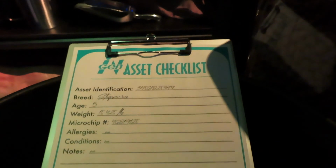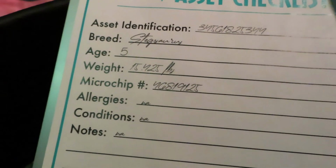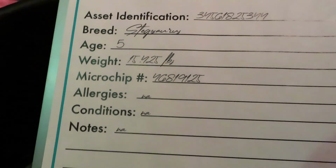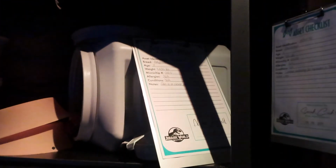An asset checklist. Brachiosaurus, age 5, weight 95,425 pounds. There's also the microchip number. Also, apparently dinosaurs can have allergies. This one does not, though. Oh, there's another one, too.